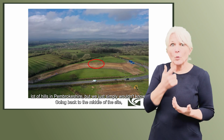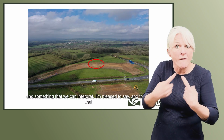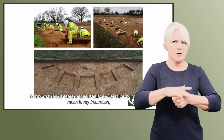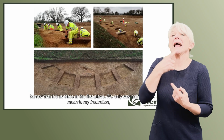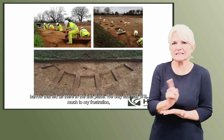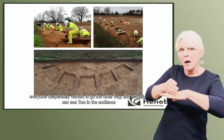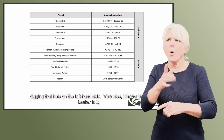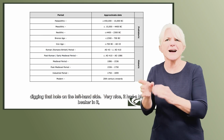Going back to the middle of the site, and something that we can interpret, I'm pleased to say, and that's that barrow that led us there in the first place. We only saw half of it, much to my frustration. Everyone desperately wanted to go the other way, and actually I can see Tom in the audience digging that hole on the left-hand side. Very nice.